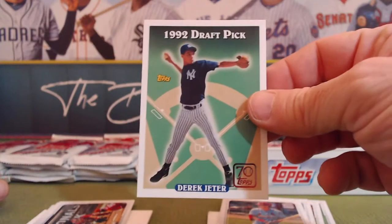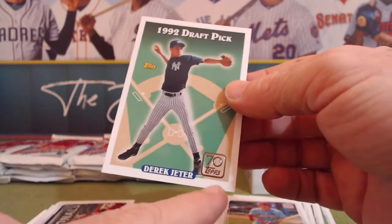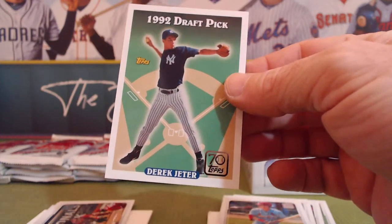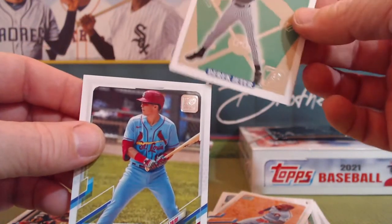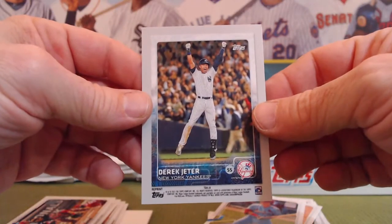There's a reprint of the Derek Jeter rookie card. This is what they do: they've got the 70th here, and they'll pick a year and do a card from it. You'll see the little designation and a slightly different emblem from the typical card, which is a solid emblem. Oh, and this one's double-sided. Not all of those are.